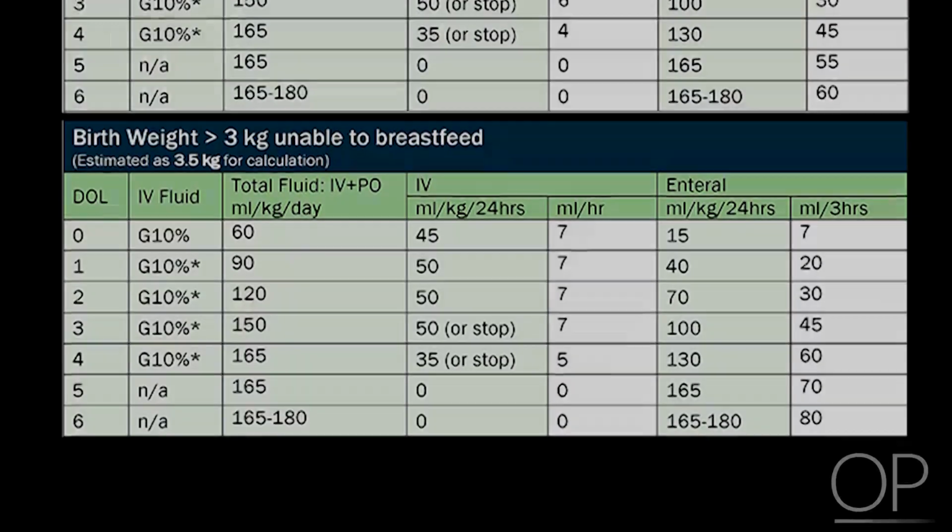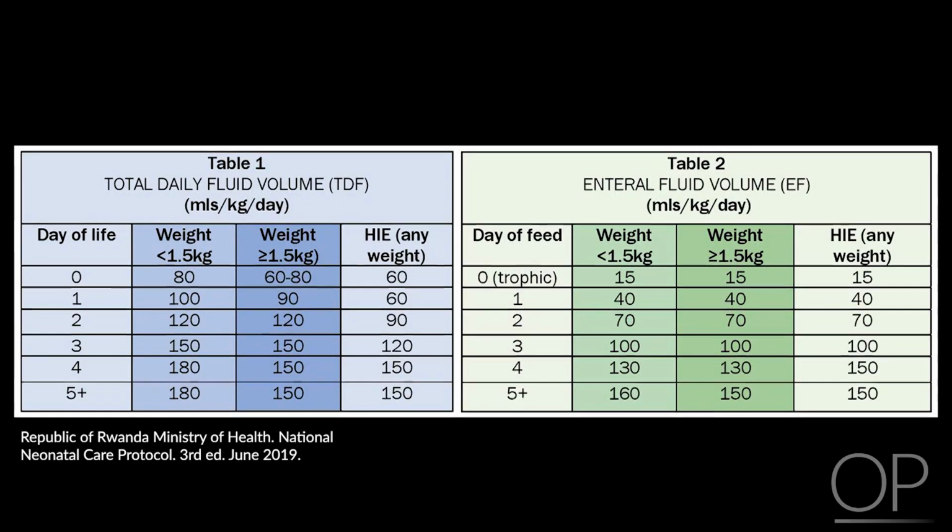In this case, refer to this chart for total daily fluids and enteral advancement when the day of advancement is not tied to the day of life. These charts require calculation to be individualized for each patient. We will practice using both types of chart in this chapter.